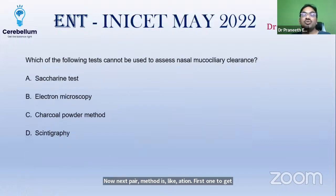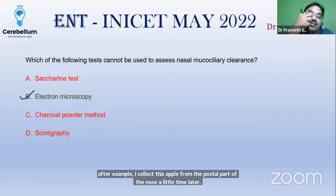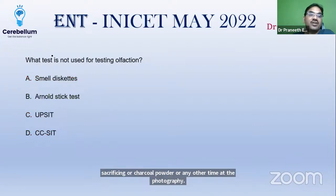Which of the following tests cannot be used to assess nasal mucociliary clearance? Electron microscopy, you can only see the structure of the nasal mucosa, not the function, right? See, saccharin or charcoal powder or any dye, scintigraphy, any dye, if I put on the anterior part of the nose and I collect a sample from the posterior part of the nose a little time later, I can see whether this anteriorly placed substance has migrated to the posterior part or not. So whether the nasal mucociliary clearance mechanism is working or not, that I can understand with the help of saccharin dye or charcoal powder or any other dye method, scintigraphy. But electron microscopy, you can only observe the structure of the cells, right? Which test is not used?